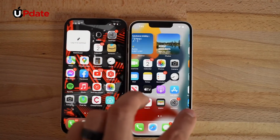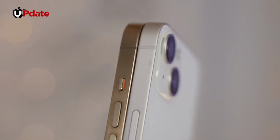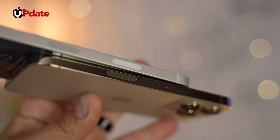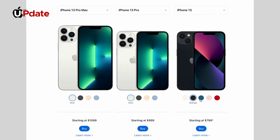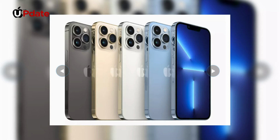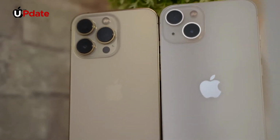And when you look at the body, the iPhone 13 has an aluminum body, while the iPhone 13 Pro has a stainless steel body. When you move ahead to look at the colors, you'll see that the iPhone 13 is in starlight, midnight, blue, pink, and red, as compared to the 13 Pro that is only in silver, graphite, gold, and sierra blue.